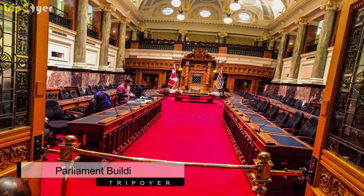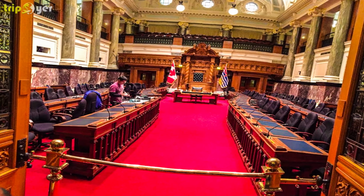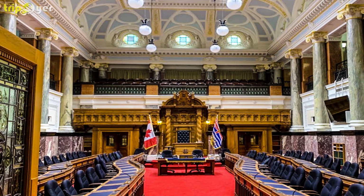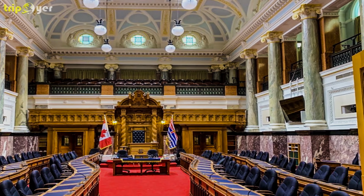Number 5. Parliament Buildings. This collection of grand Parliament buildings located on the Inner Harbour is a sight to see, with their stained glass, domes and turrets. Home to the Legislative Assembly of British Columbia, this is where the province's elected representatives meet to shape its future through debates and passing laws.